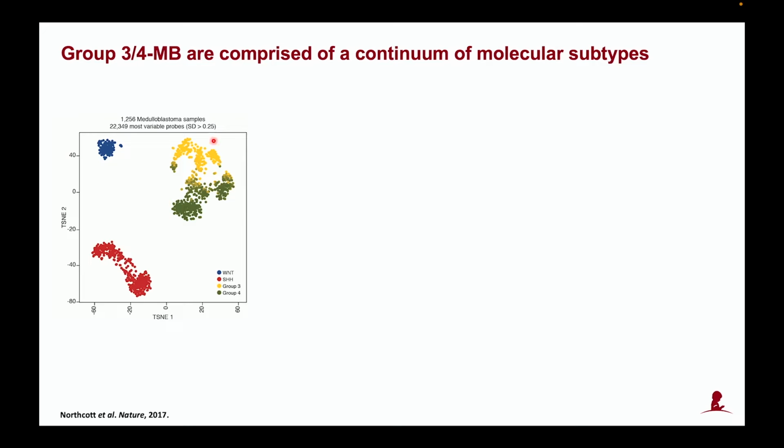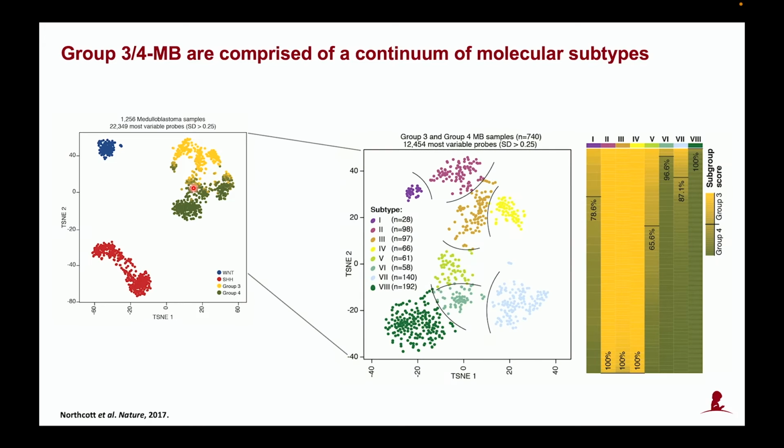But what was really fascinating for me was looking at the structure here in group 3 and 4. So we've indicated group 3 samples in yellow, group 4 samples in green. And if I blow that up and we look at all of the 740 profiles here, we begin to identify unique groups within groups 3 and 4. And we start dicing up these parental subgroups into so-called subtypes. And so through a series of iterations and computational analyses, we arrived at somewhat of a consensus of 8 subtypes within groups 3 and 4, which we've indicated in different color schemes here.